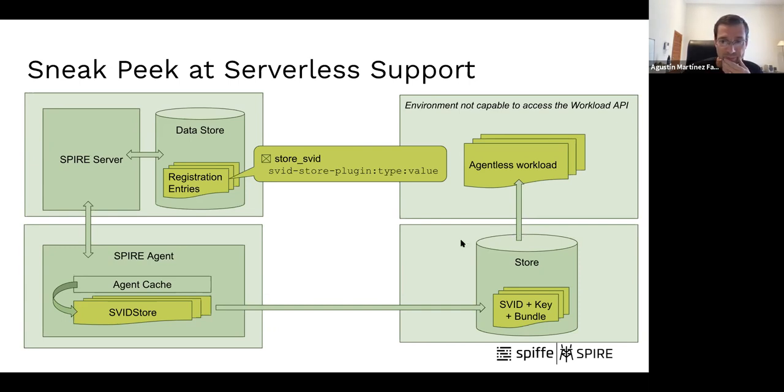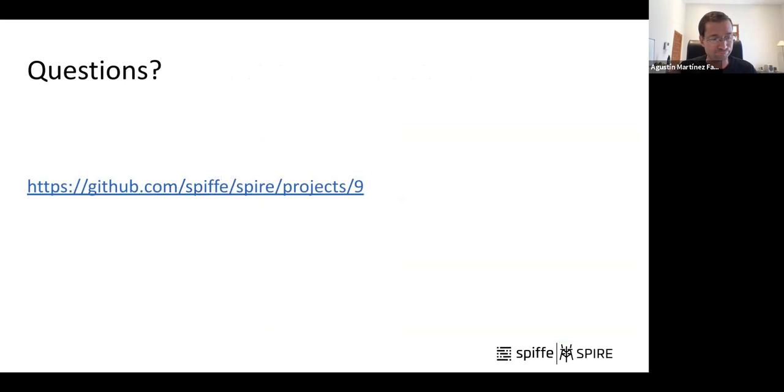So this is a high level overview of how the serverless support is being implemented in SPIRE, and what you can expect when all the work is merged.